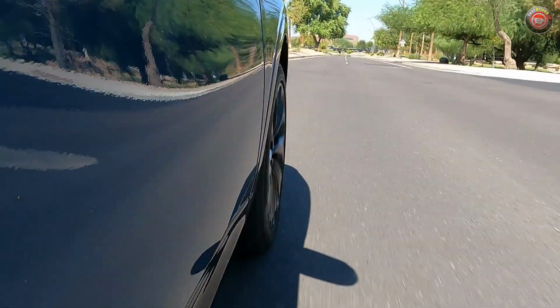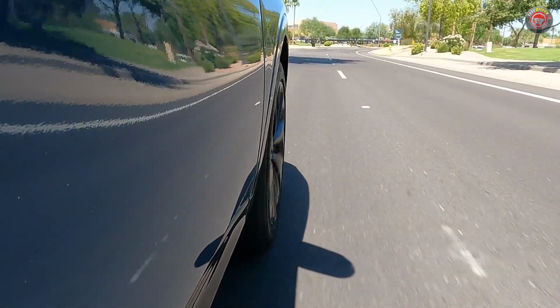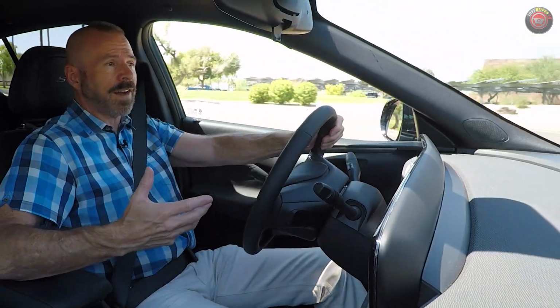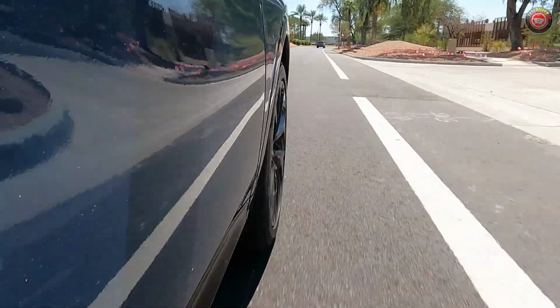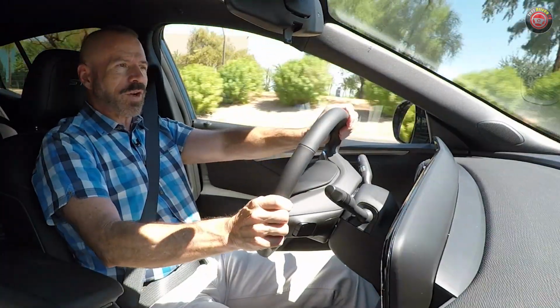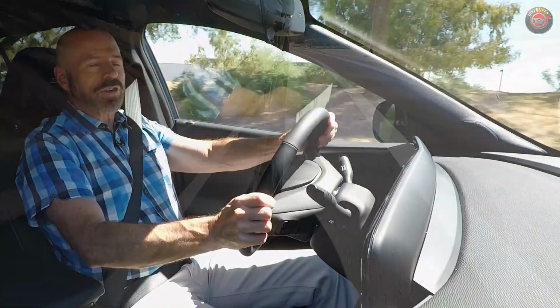It's quiet on the road, quiet on the highway, and around town going over speed bumps, manhole covers, things like that. It has a level of solidity that was actually quite surprising to me given the price point here. I've driven more expensive cars that felt less well bolted together. The one thing I would point out is that when you step up to these larger wheels, the ride does get more firm and a little bit more jarring. If you are looking for a Buick with a more traditional sort of soft-edged feel, you'll want to stick with some of the smaller diameter wheels that are available on this car.